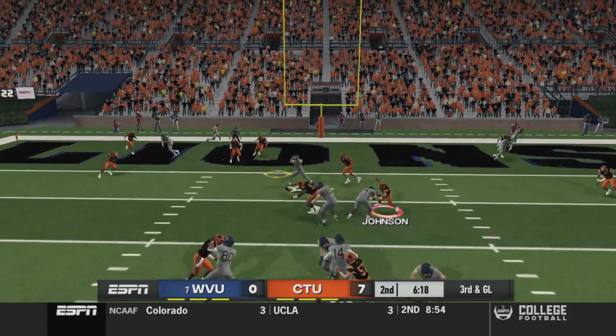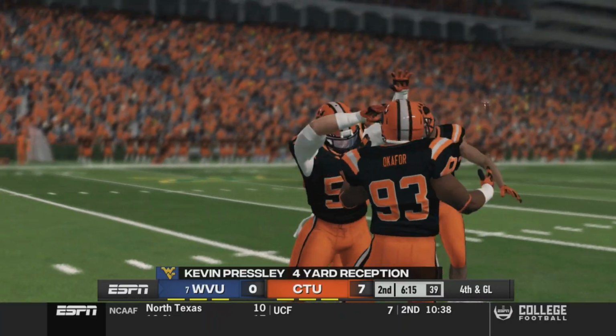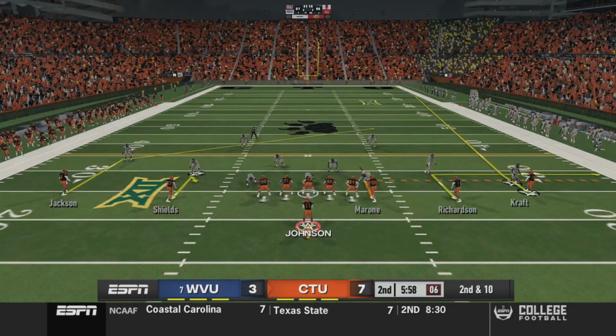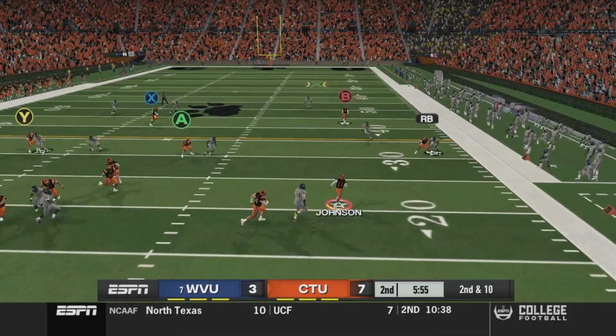Williams in the pocket, throws across the middle. It's Presley, and he can't get to the goal line this time. It's an excellent tackle by the Lions, and now we get them to settle for 3. So good stand on that drive.